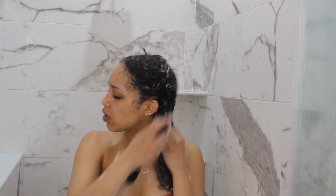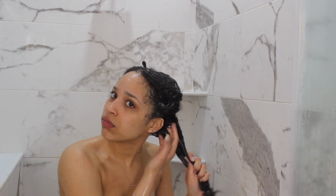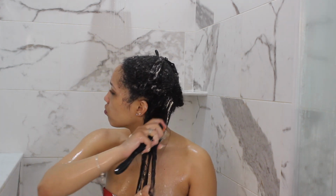And here I just want to show y'all that I barely got any shedding or breakage with the last section I did. You could tell in the brush. And then here I'm going to go in with my oil and run it through my hair with my fingers and then my brush just to make sure that it's all in my hair. I've been adding in the black castor oil before applying heat just because I know it does stimulate hair growth.